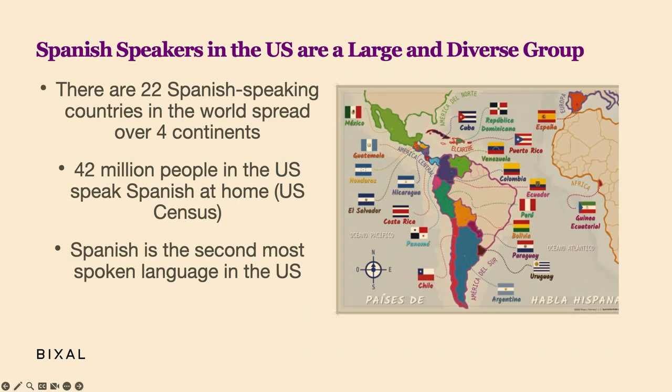Okay. Despite speaking the same language, Spanish speakers in the U.S. come from many different countries spread around the world. They bring with them different cultures and worldviews, and our challenge is to design websites that serve all of them. So there are 22 Spanish-speaking countries in the world spread over four continents. 42 million people in the U.S. speak Spanish at home, and Spanish is the second most spoken language in the U.S.